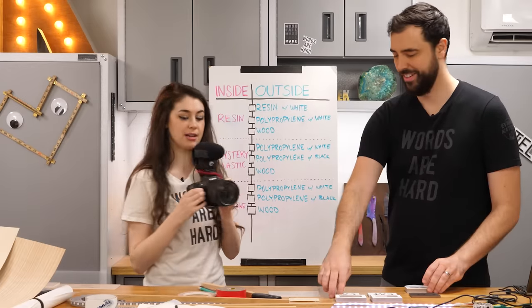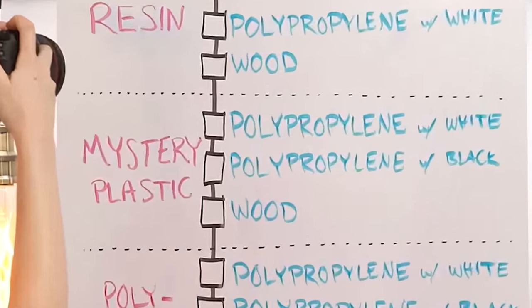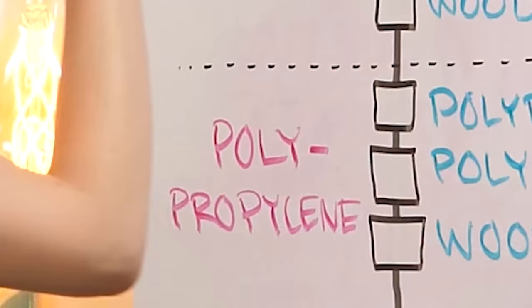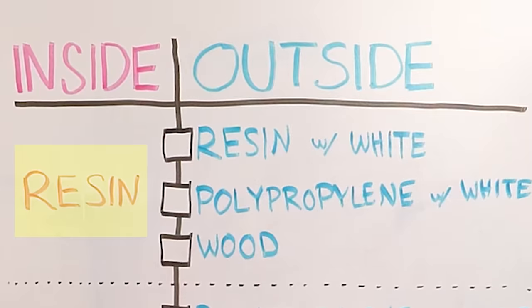Everything is prepared. Let us show you what we've got going on here. I'm gonna run through all of these materials as quickly as I can so you have context for what we're doing. For the inside: polypropylene, mystery plastic, and resin. For the polypropylene and mystery plastic, we're gonna try the same outside diffusions: polypropylene with white MDF, polypropylene with black MDF, and wood. The third inside material, the resin, is gonna be a little different. We're only gonna try it with white MDF and polypropylene.